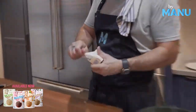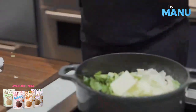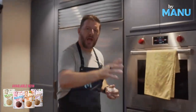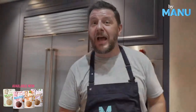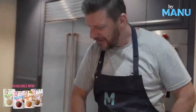All right. And I'm going to add a generous amount of butter like this. And I'm going to put the lid on like that, and lower down the fire. What's going to happen is the lettuce is going to wilt. When the lettuce wilts, I add the peas, a little bit of stock, salt, pepper, and the braised peas à la française is ready.